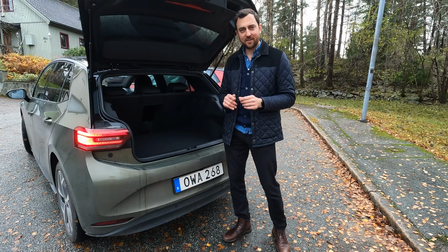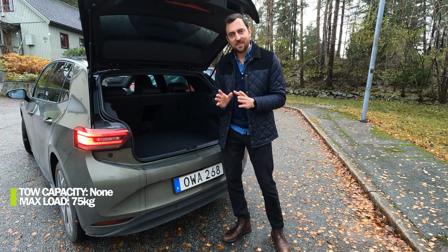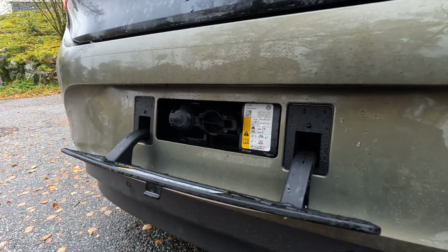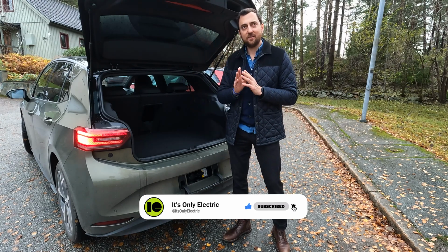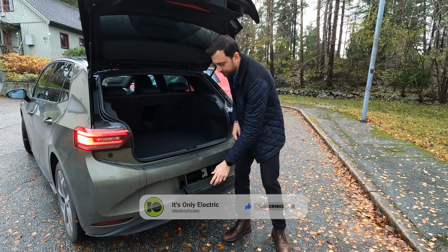For extra practicality, you can actually add a tow hitch, not for towing, but for extra practicality and cargo. So you open this one and connect your hitch to it, and you can add an extra cargo box, or for instance, a bike rack. So let's move on and look at the differences between the old ID3 and this new one.